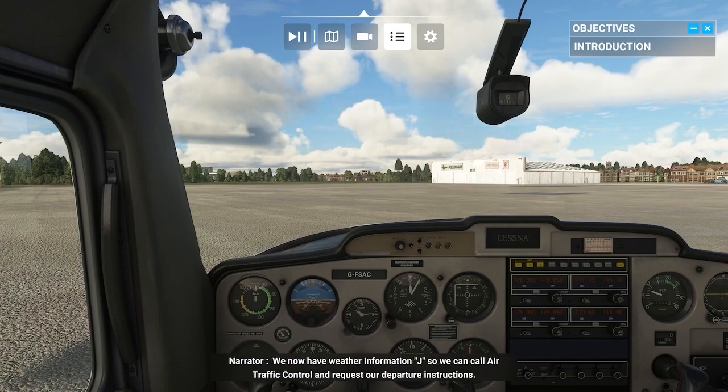We now have weather information Juliet, so we can call air traffic control and request our departure instructions.